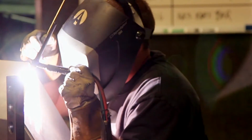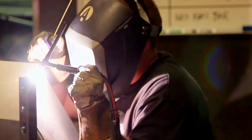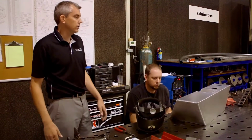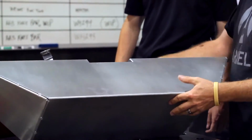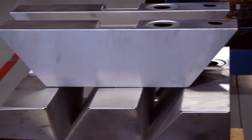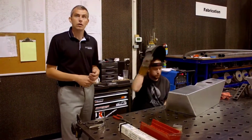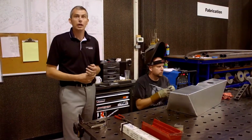Just another area of the shop right here that we do modular fixturing. Right now we're just using it as a table to do welding, but this is a unique part made in-house, aluminum fuel tank for an Aerial Atom 3. All right, from here we'll head on through, we'll see the machining department where some of these little fixtures are made, and then we'll head on to assembly. So one step to the next, let's head to the machining area.